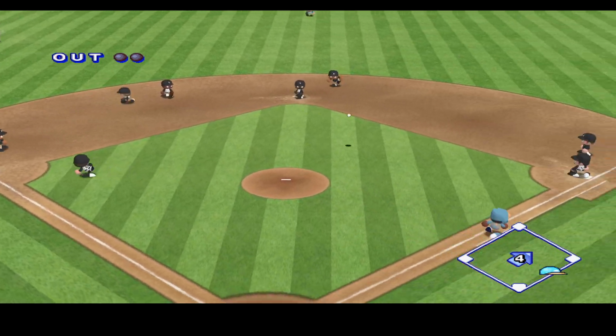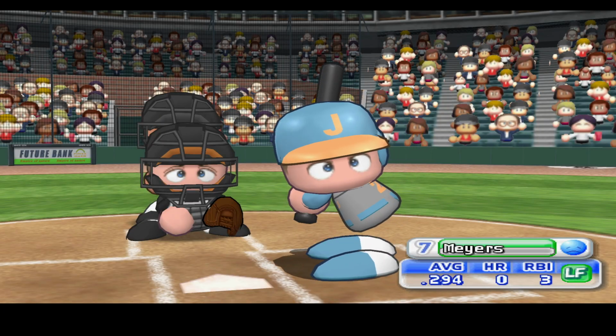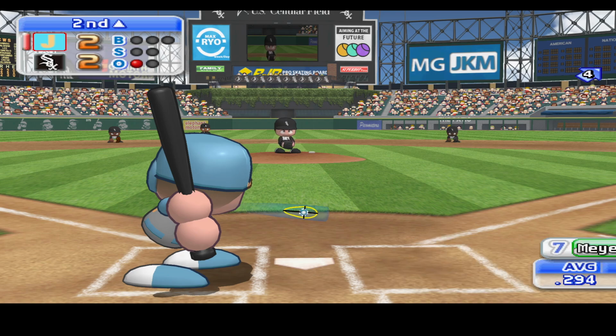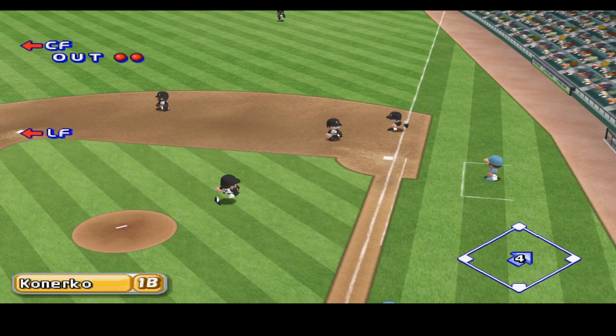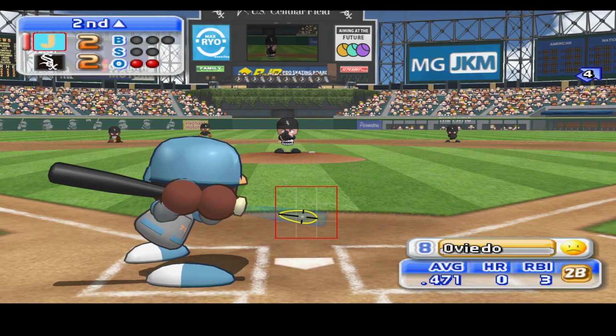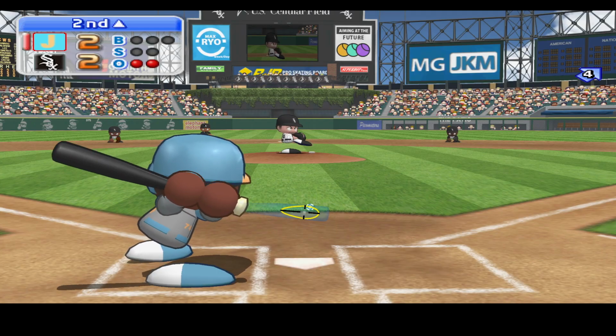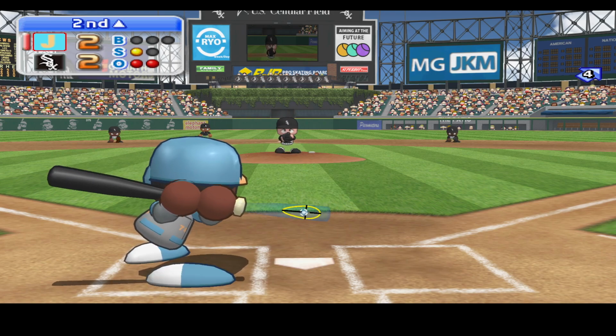And Siebel just hits a ground ball to third. We'll have answers for these guys at some point, I promise. They're not always going to be able to beat us up like this. And that'll bring up Oviedo. Swing and a miss.